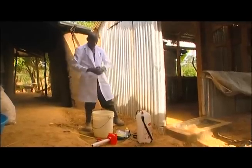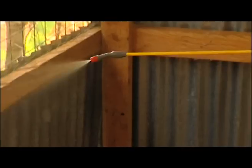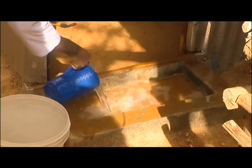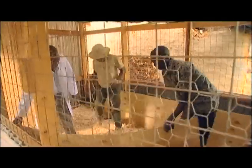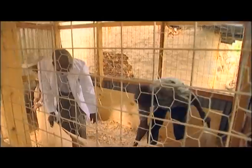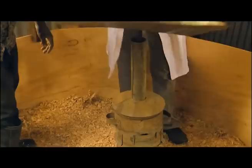Vincent wears protective clothing, boots, dust coat, mask and goggles while he sprays the walls, ceiling and floor. The disinfectant water is also put into the foot bath. Next, the wood shavings are put on the floor. This will help soak up the feces. The new brooder is fixed inside. This will keep the chicks safe. They like crowding in the corners, which can cause injury and death. And so the brooder must be round and be able to expand as the chickens grow.